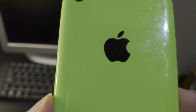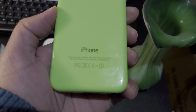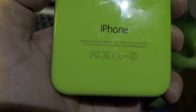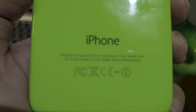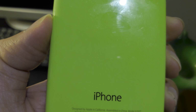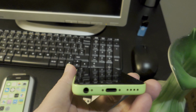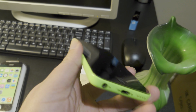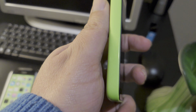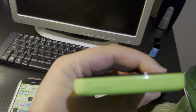Absolutely like brand new condition, as you can see. No marks, no scratches, no dents, nothing, no dings whatsoever. As you can see, you can read at the back all the code numbers and the information. Absolutely mint green. The phone is like sparkling from the bottom, from the side. All the buttons are in great condition. The screen is in great condition. This is a top of the range model.